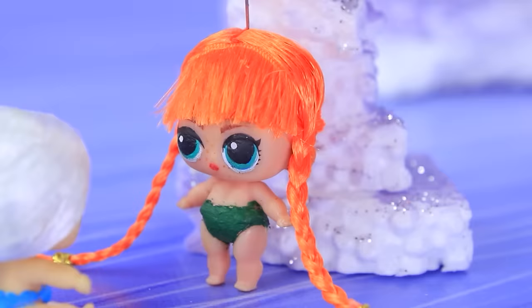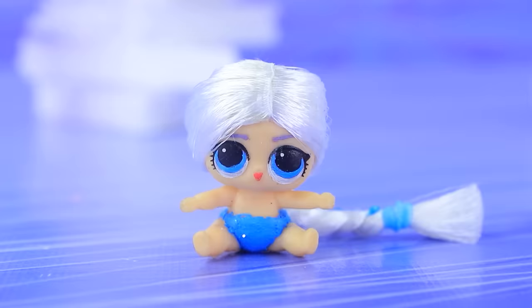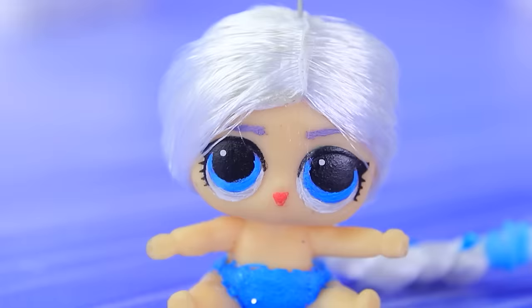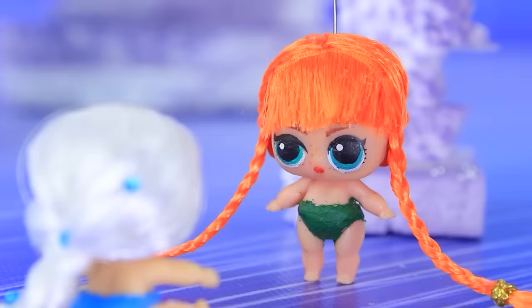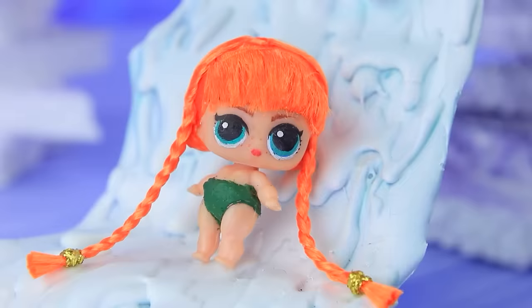Sister, is it true that you own magic? Of course. Look. Ice cream. Thank you. Yummy. Do you know what else I can do? Elsa created a huge ice slide. Wow, let's ride. Me first. Woohoo, I'm flying. Oh, caught you.